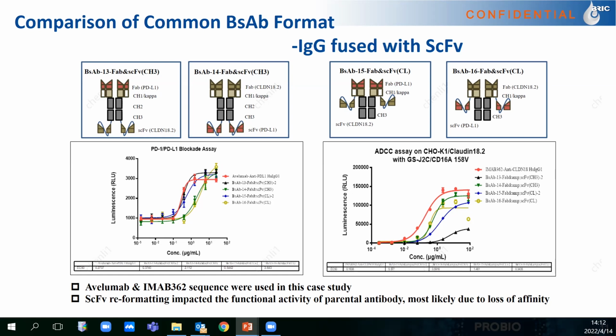However, the scFv reformatting also significantly impacted the efficacy of the parental antibodies, most likely due to the loss of affinities. So as you may well know, the reformatting from IgG to single-chain Fv always lead to the decreasing affinity from 10 to 100, even 1,000 folds. And this decreasing affinities may explain this decreasing activities.